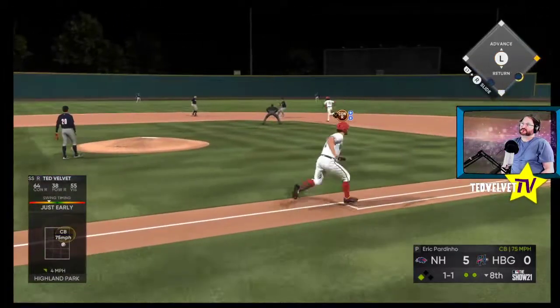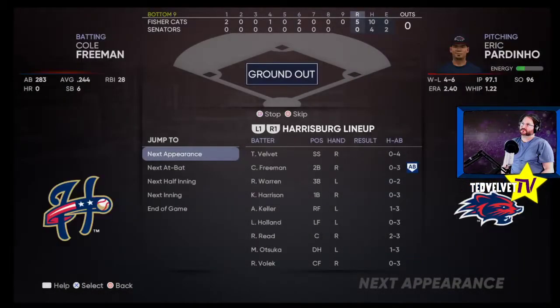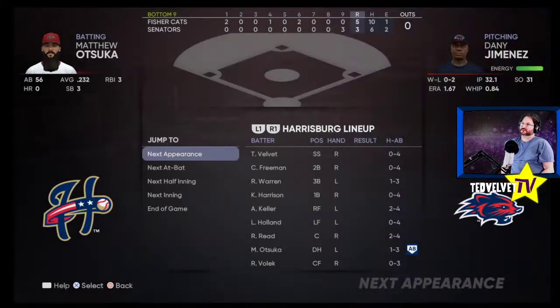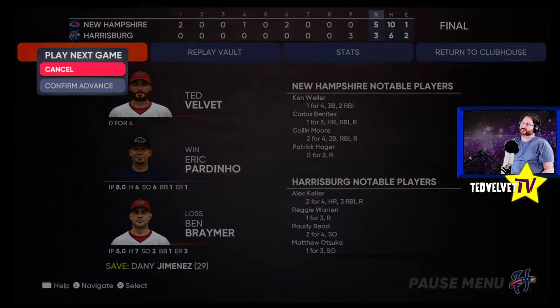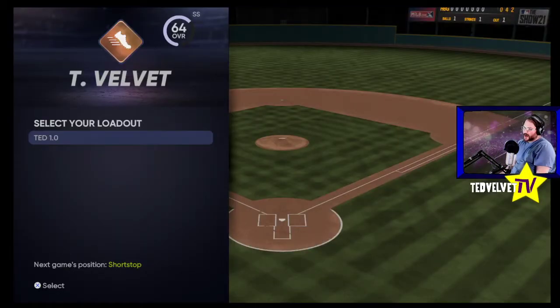Line drive, right at him. One there. Double play. Back to first, and that was a sparkler. And this evening's contest comes to a close. 5-3. No hit. That's unfortunate. The New Hampshire Fisher Cats get their 30th win on the road so far this season. One error. They left 7 men on base.